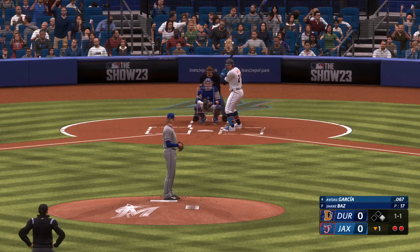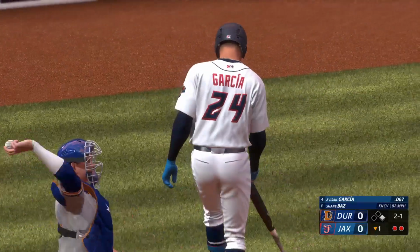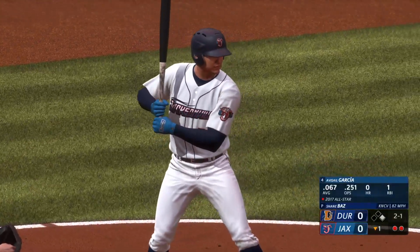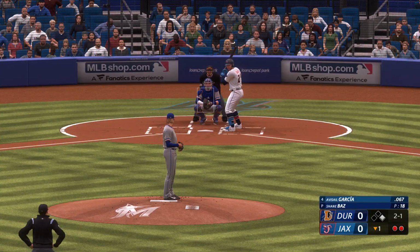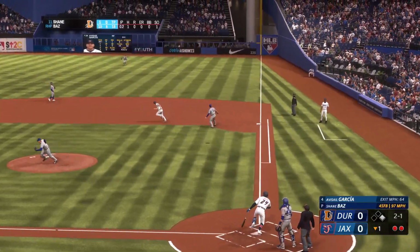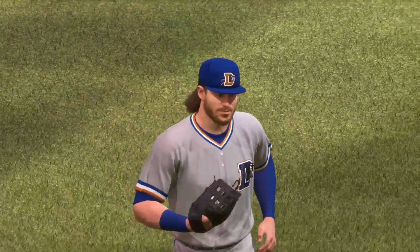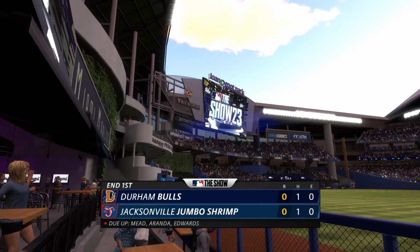Avisail Garcia up to the plate. The pitch. Next offering misses down and away. Swing and a ball popped up. Gamble coming on. Tracks it down for the out. And that is the third out of the inning. Second inning coming up here in South Florida. No score.